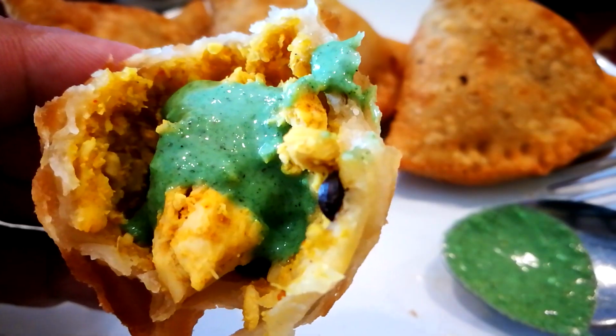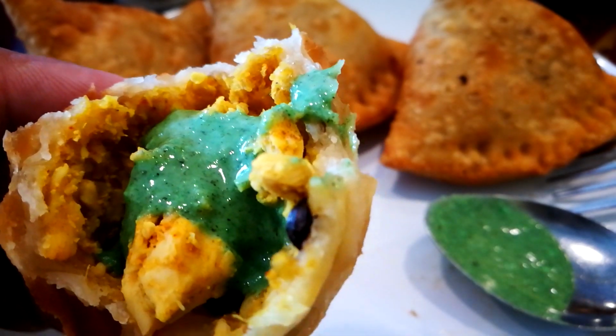Someone suggested to me that I try the paneer masala. I'm not a fan of yogurt. No, not specifically yogurt. Cheese, because I'm kind of lactose intolerant. But this chutney is too good to pass. The samosa's not spicy, but that thing has a kick.